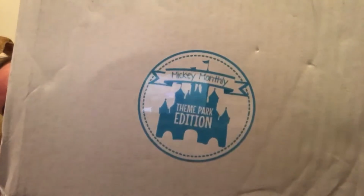I am going to be unboxing the Mickey Monthly. Now this is a monthly subscription box of theme park merchandise from Disney World in Florida. This is the theme park edition, which means all of these are authentic items that you can purchase in the Disney World parks. Now, this was a Cyber Monday deal, so this is the jumbo size box, and it's only a one-time box, meaning it's not auto-renewing, and I won't receive it again.